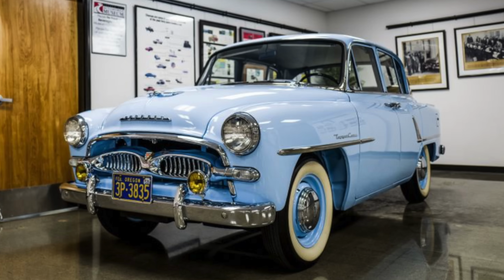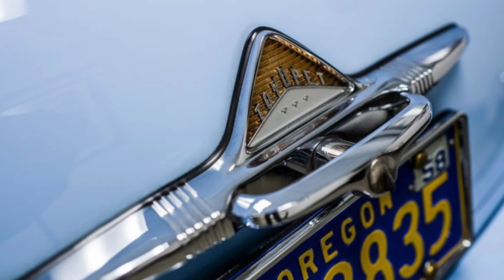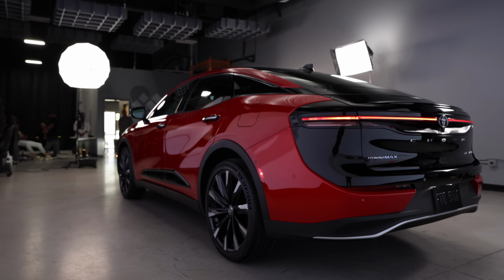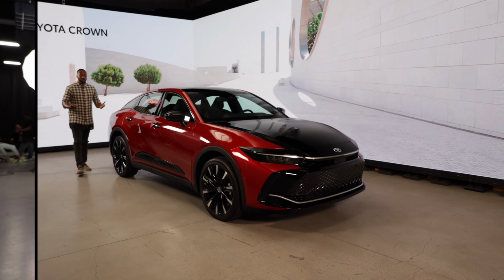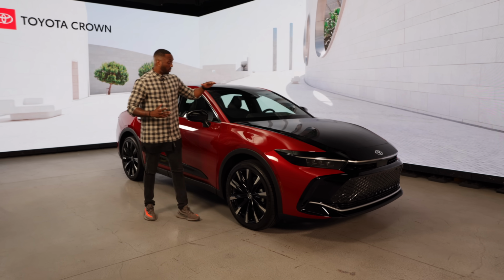Brief history lesson. The Toyopet Crown was the first Japanese car to be sold in America back in 1958 up until 1972, making its return to the US for the 2023 model year. It's now built on the Toyota New Global Architecture K platform, which is used on the company's sedans and crossovers. And if you haven't noticed, it looks like the Crown wants SUV status with its tall ride height.